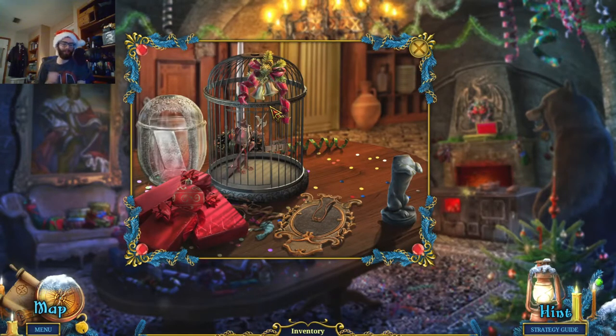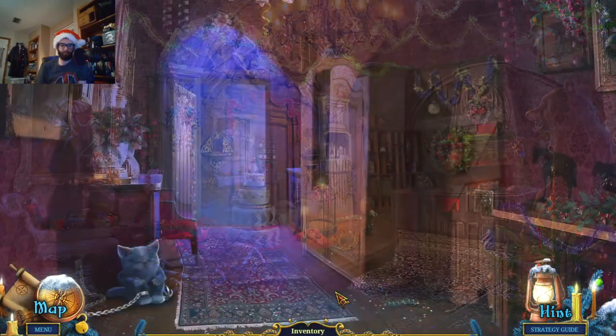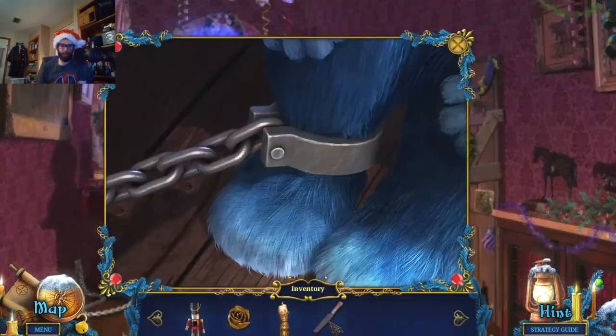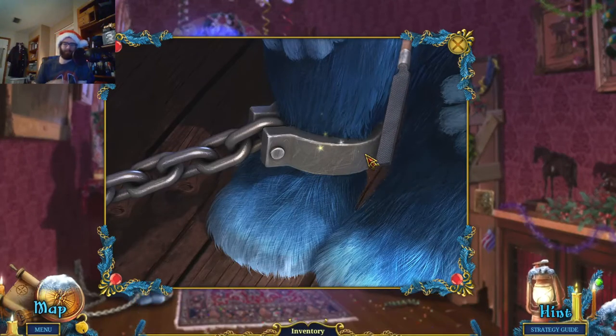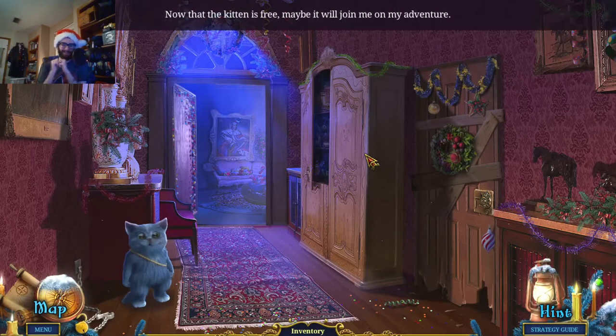Oh, I love this game. I love the style. But it's yet again another one. It's honestly a little different, I feel, from the other hidden object games I've played. It feels different. Oh, we got a file. We can let our cat friend out. There we go. Yes. Now that the kitten is free, maybe it will join me on my adventure.